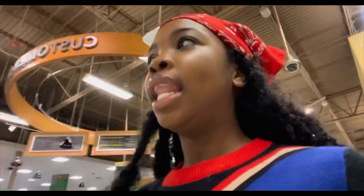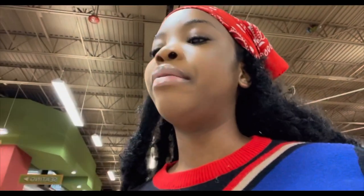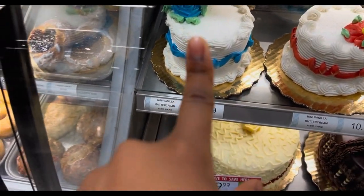Made it to Publix. Should I get like blue cupcakes? Or maybe I'm just doing too much. Since he's only turning 7 months, it's not a big deal, right? Or maybe it is a big deal. I should get a cake. I mean, he's only turning 7 months. Hi. Can I have this mini cake, please?